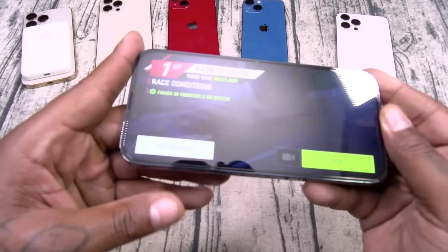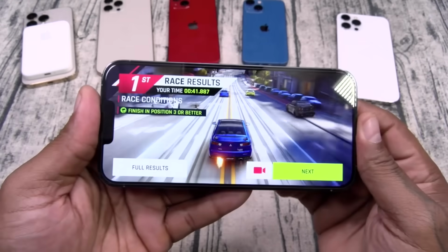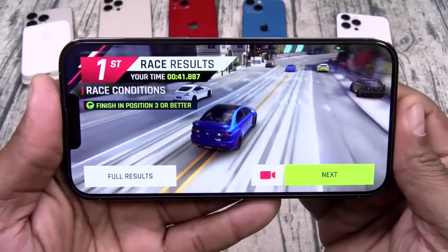Anyway, let me turn this down for a minute. Asphalt 9 runs like a champ. No issues with gaming on the iPhone 13 Pro Max.